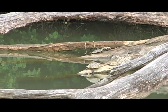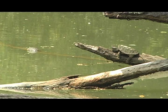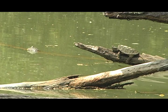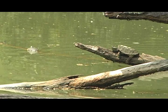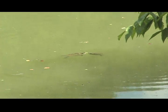So aquatic turtles oftentimes exhibit the behavior known as basking. This is when they crawl out of the water, which is their primary environment, and on low trees and limbs that are hanging in the water in full sun, like we have right here, this is a great place to see them warming up. We'll also see turtles that are just under the water surface, hovering around the tree.